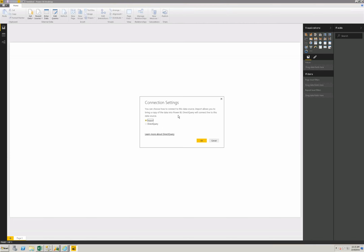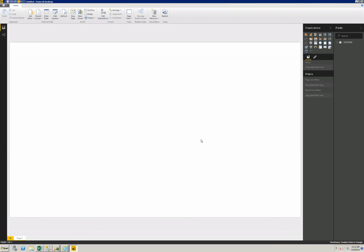Now, when I connect to this data source, I can do one of two things. I can import the data, and it will literally import all the data, using compression algorithms, into memory to work with. Or now they've just released direct query to SQL. I usually use the direct query mode because it doesn't take as long and doesn't use as much memory. So once I do that, it's creating connections, creating the model.